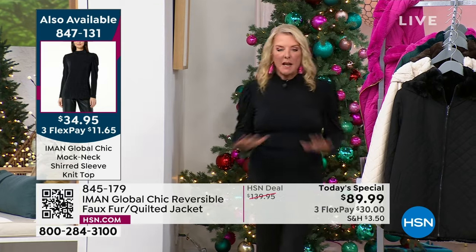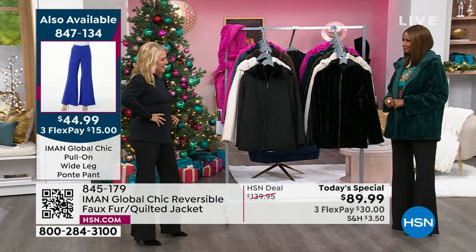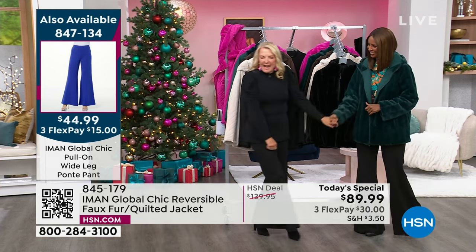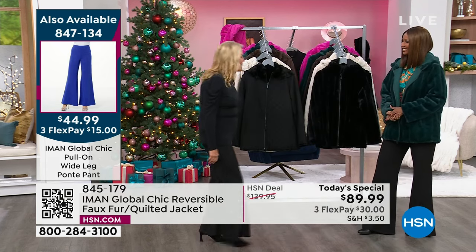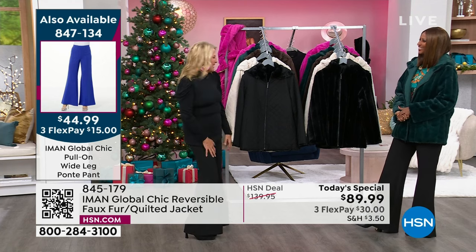Also, Iman did a brand new pant. By the way, I meant to tell you, one of your pairs of pants is going to a wedding this weekend with me. You and I are going to be at a wedding together. I'm going to say, the fabulous Iman is with me at this wedding. I'm wearing one of your black palazzo pants. How lovely. I'll send you a picture just so you can see them.